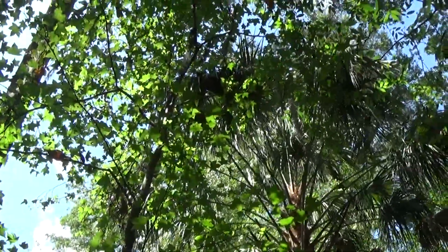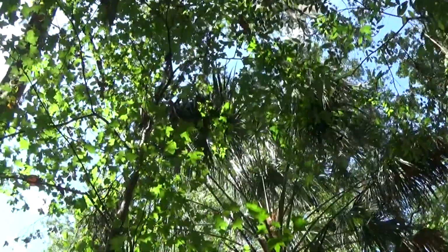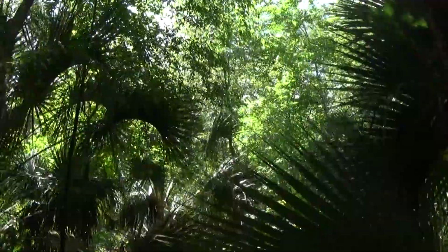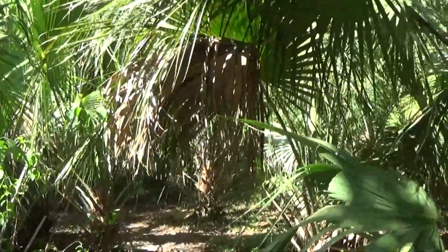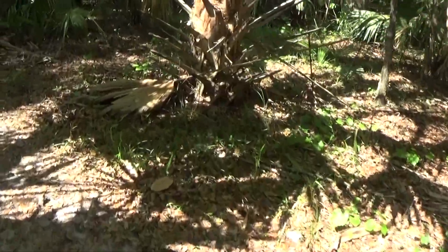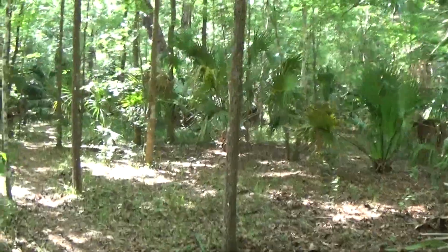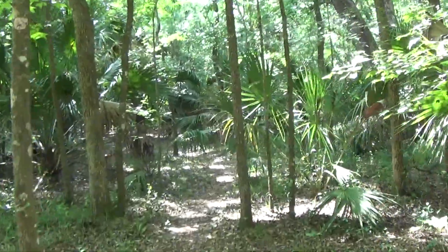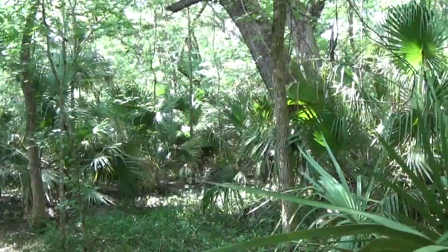Look at this nice maple or sweet gum tree. And magnolia, and lots of palms. And it already got quiet. My kind of hike. Except now we have airplane noise in the distance. It's always something.